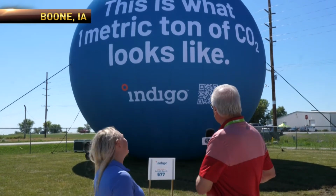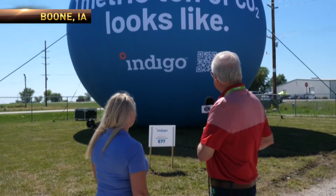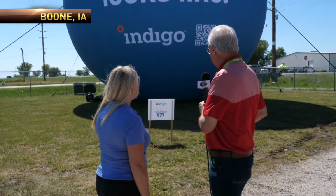As you see, this is what a metric ton of CO2 looks like. It's our friends from Indigo. Heather Gieske is with us, and wow, that's quite a display there. Catches your eye as soon as you drive in. Yeah, how cool is this?